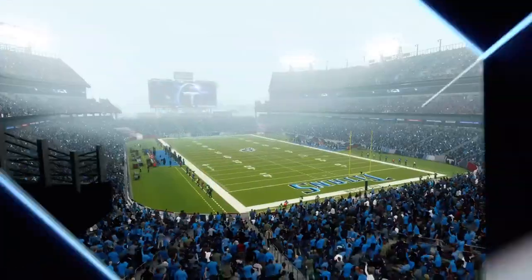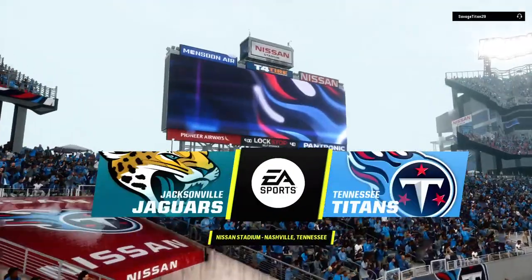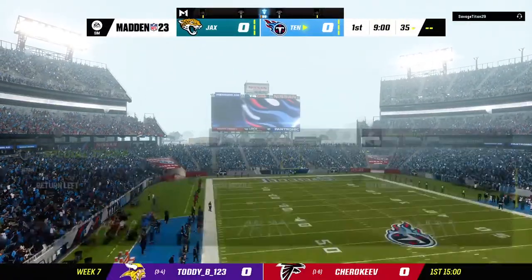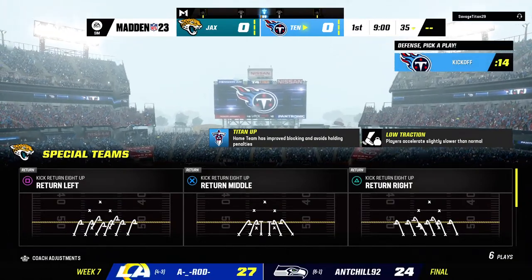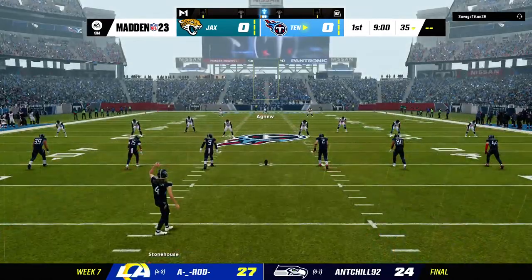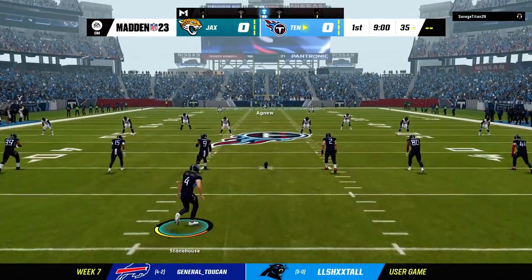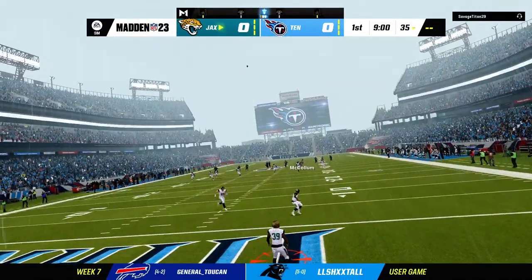Be a bit soggy, but that certainly hasn't deterred his fan base. A great crowd on hand to battle the raindrops at Nissan Stadium in Nashville. Today, we've got a matchup here in pivotal Week 7 between the Jacksonville Jaguars and the Tennessee Titans. Getting toward the halfway point of the NFL season, Week 7 is underway on EA Sports.